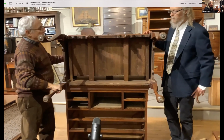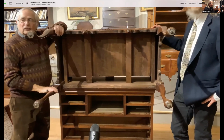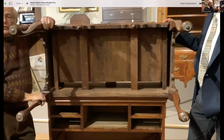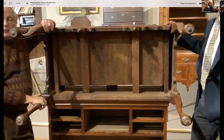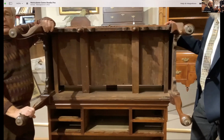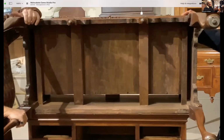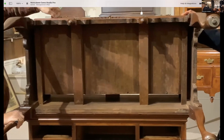Now, one of the joys of looking at this is the color. The color of the whole interior section here is open to the air. Some people call it oxidation. I don't really know. Some people don't like that term. Some people say it has nothing to do with oxidation, but it's actually the coloring of the wood open to the air.